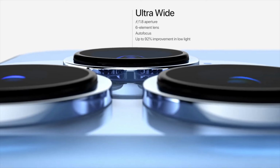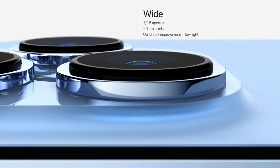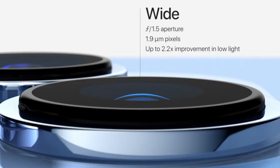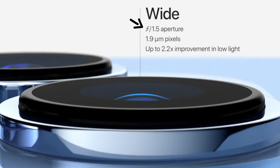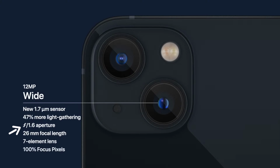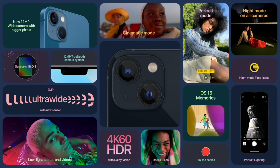And finally, the regular wide camera on the Pro has a larger sensor than the regular 13, with pixels that are 1.9 microns in size compared to 1.7. And the lens is also faster with an f1.5 aperture instead of f1.6. So if camera quality is the most important thing for you, then don't make the mistake of buying the regular iPhone 13 models.